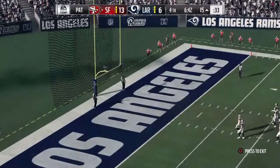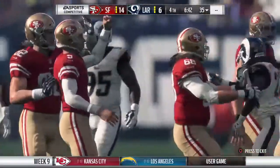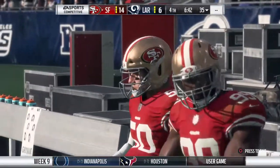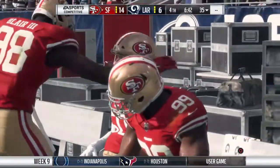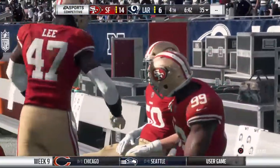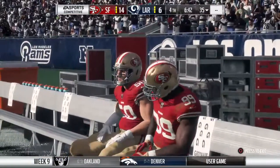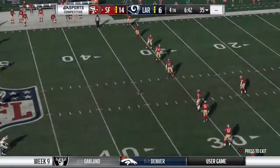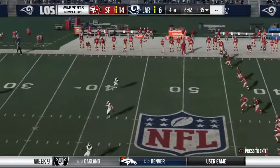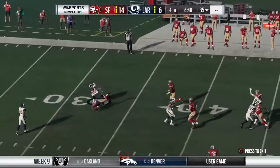And it's up. It's good. Our score, 14-6. After the touchdown, it's Robbie Gould now to kick it away. It's a very short kick taken by an up man.